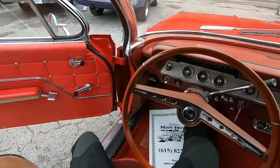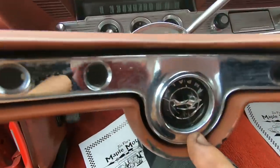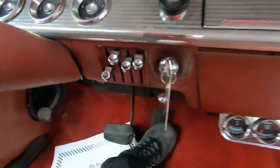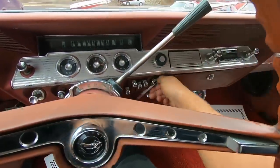Let's look around the interior before we take off here. You can see the steering wheel's a bit faded on it. They actually put it in upside down. I wonder if they did that on accident. I would assume so. Mileage says 340 on the dash. I can't stand on that. We got a crate motor in here anyways. Got some gauges up under the dash. We'll go ahead and start her up.